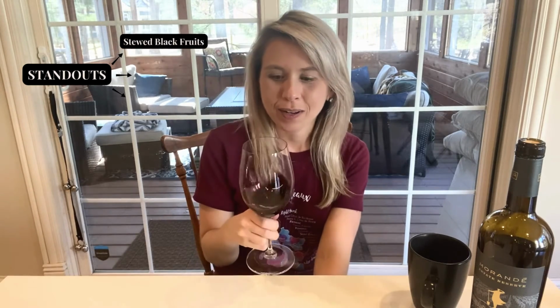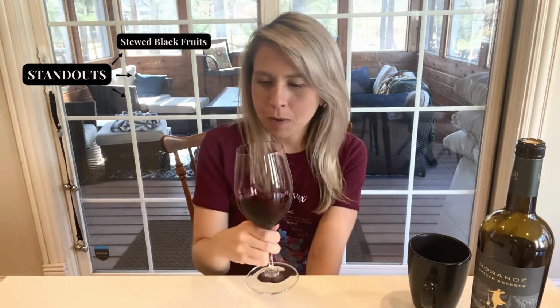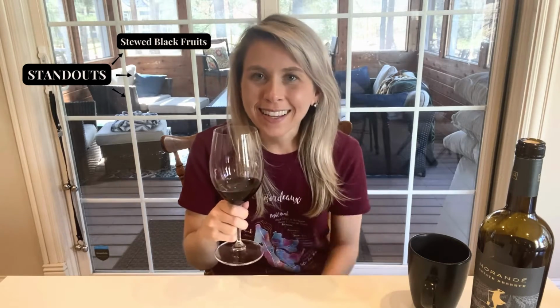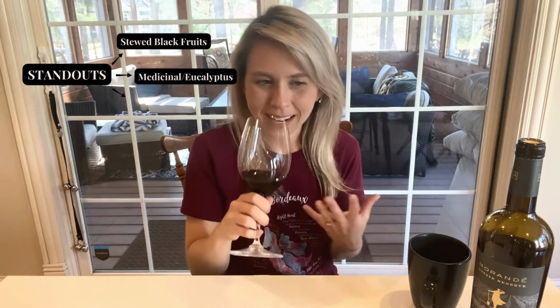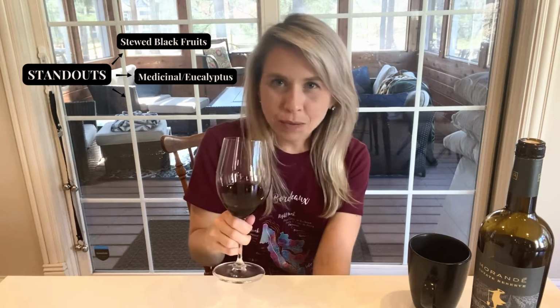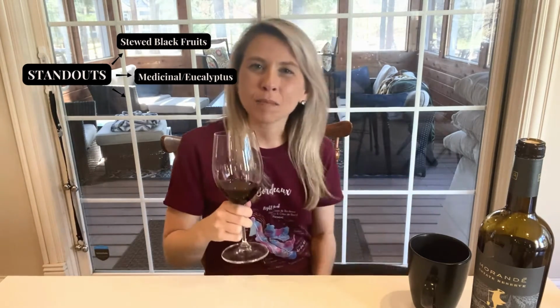I'm not getting that like potpourri that I was getting on the Cabernet Sauvignon from Bordeaux. I'm getting more ripe fruit. So very ripe, almost stewed-like fruit. Black fruit, blackberry, black plum, definitely mostly black fruits on this wine. There is some green. This again is showing up very eucalyptus-like. So I'm getting some mint, some eucalyptus. It's not as intense as the last wine, but it's there. It's just a little bit of a medicinal smell.